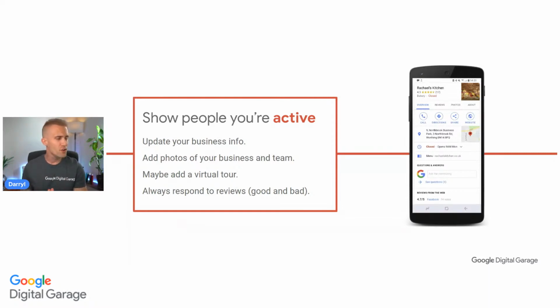Add photos of you and your team. And if you have a pristine location, maybe think about creating a virtual tour that will enhance the customer's journey. They find you online, they go through a virtual tour, then they finally get to your business and they go, wow, I feel like I've already been here before. And this is what Google Business Profile will allow you to do.